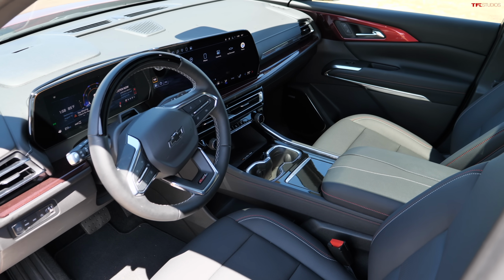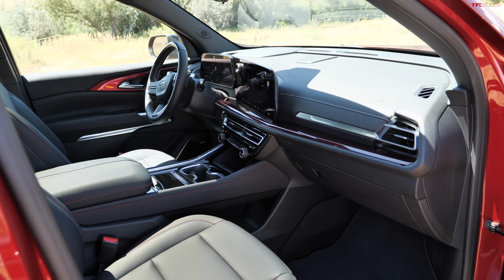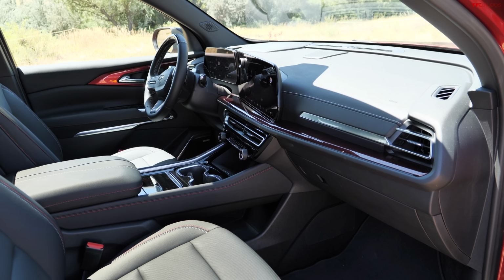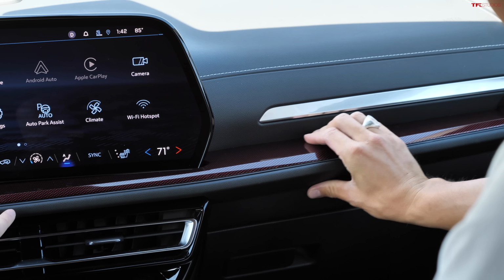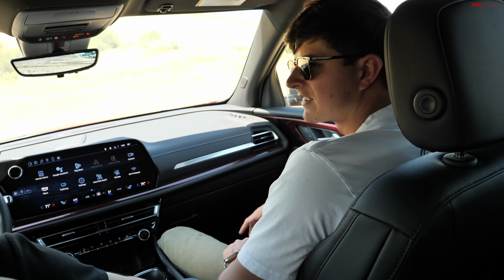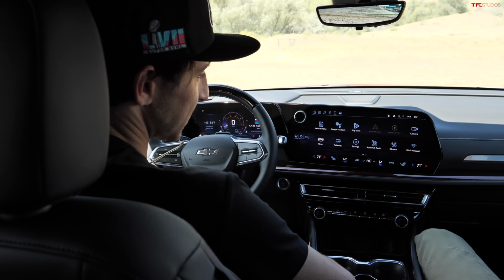I think these screens are maybe the highlight of it. We've got this black and red trim here on the dash and on the doors, which honestly, to me, looks a little cheap and feels it too. And the thing about this interior, yeah, it does creak. A little plasticky, a little creaky. You do have a Bose sound system, which is nice.